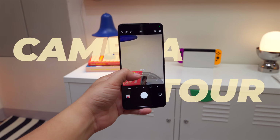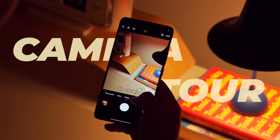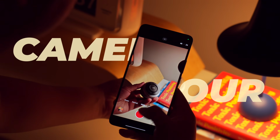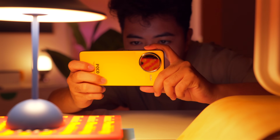Now, if you want to know the maximum zooming capability of this phone, it can go all the way up to 60 times. Now, what I like is that when you go to the night mode, there is an option to shoot video mode, which means we get to capture low light videos using the dedicated night mode. The output, they were good.